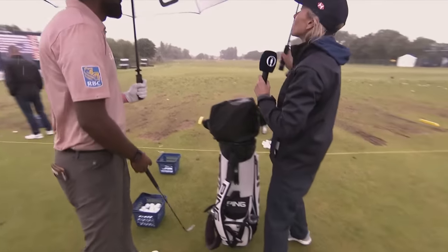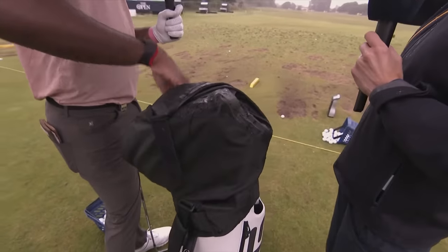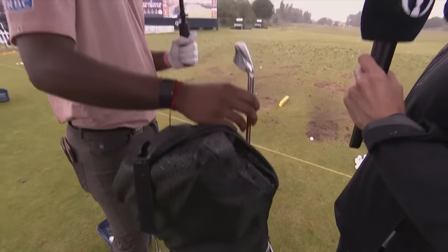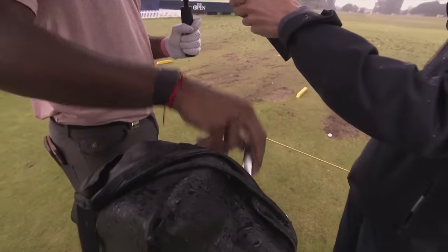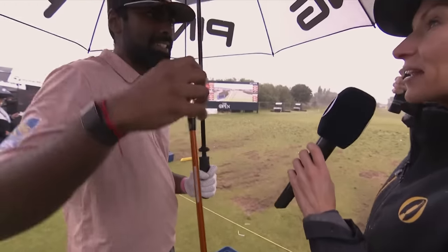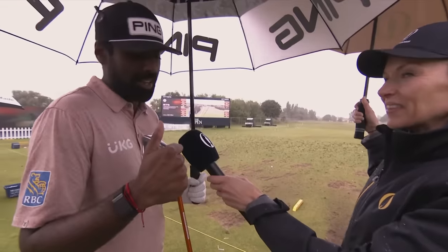Just take a quick look at it. We don't want to get you wet. I've got my umbrella over it. It's just so difficult when it rains, isn't it, to sort everything out and get everything dry. You've got to rely on your caddy a lot. Oh, the caddy is a lifesaver. He's a pretty decent caddy, isn't he? He's awesome. Juju, my girlfriend, who's on the bag for this practice session, is just like, how does he do this every time? I don't want to do it.